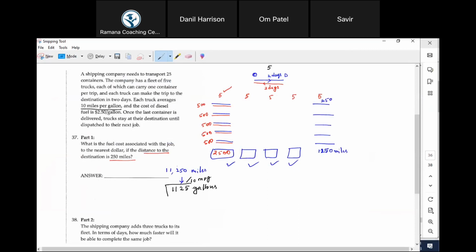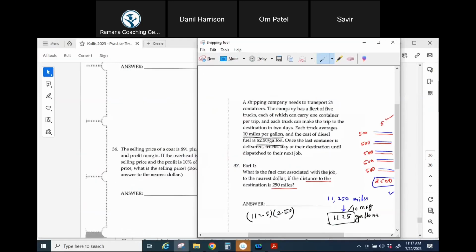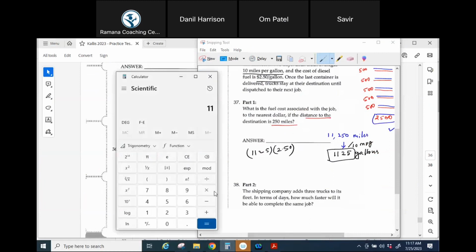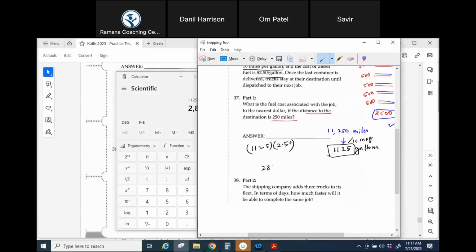Once you know the number of gallons, what is the gallon price? So 1125 times $2.50. Is that clear? So now, 1125 times $2.50 is 2812.5, it would be 2813, because there is no fourth place you can populate.